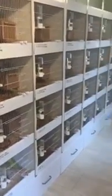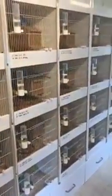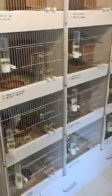So here we are, it's a quick tour of the bird room this morning. We've got 45 breeding cages arranged in 5 rows of 9. The maximum I would use at any one time would probably be 36, so I just don't have the time to do any more.